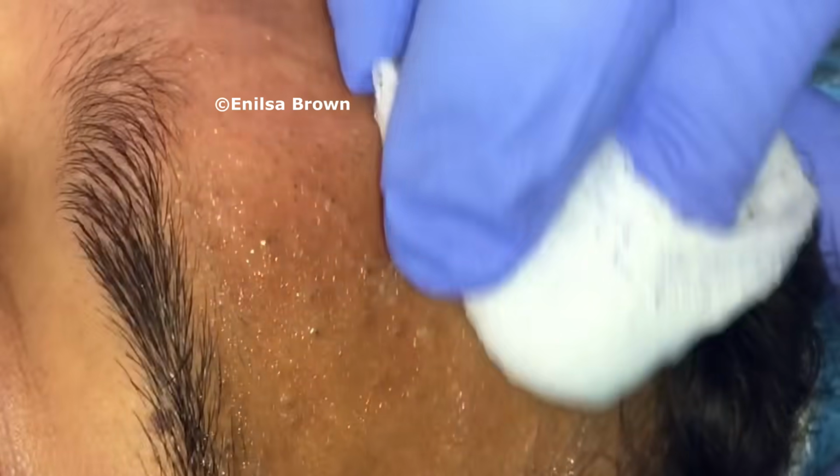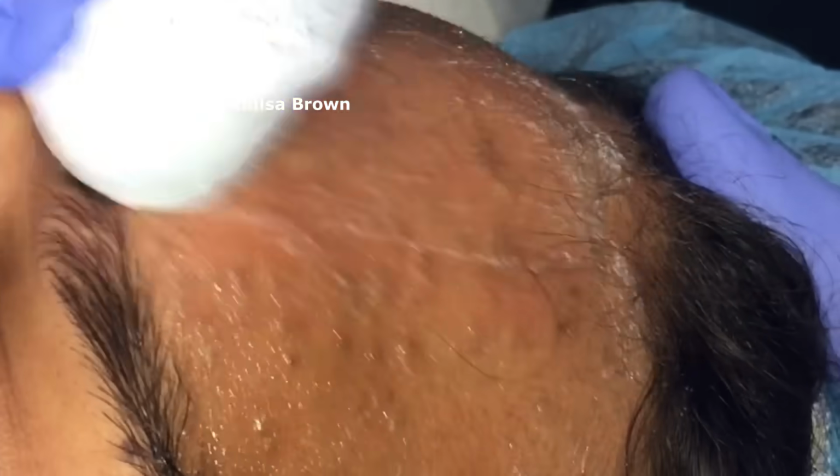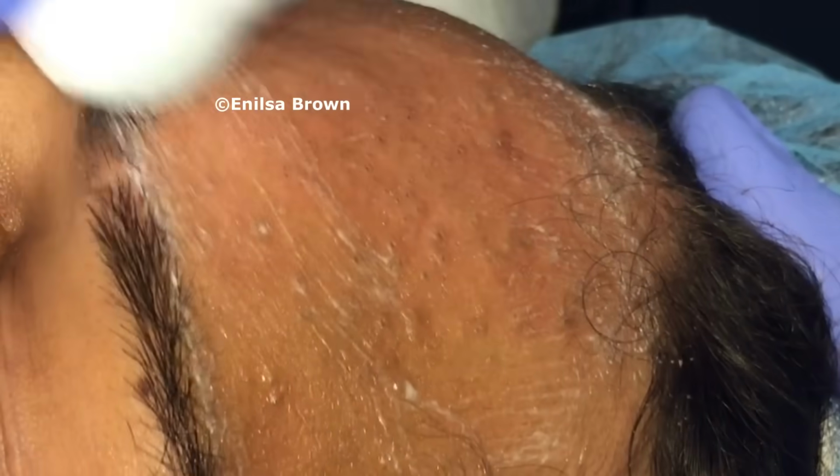Okay, I'm going to go back and again wash. Now he's not prepped at home, so I'm having to go back and really wash to help open up those pores, okay? He's going to feel a little bit of a stinging, and that's the glycolic. And I'm pushing that into the skin.